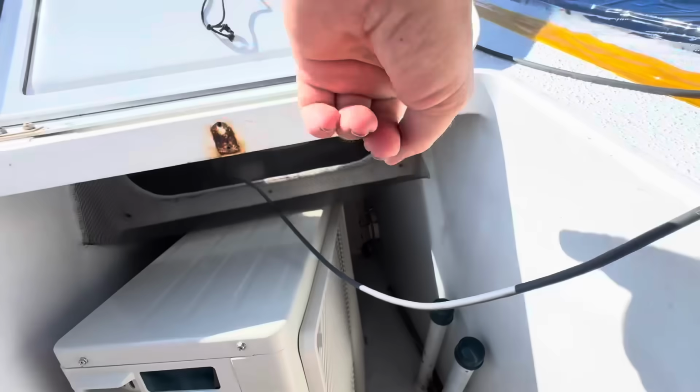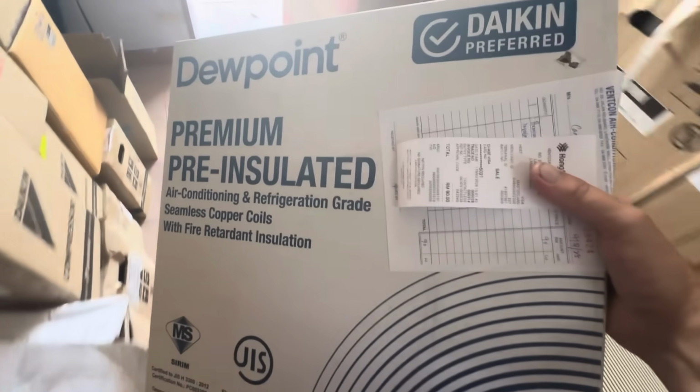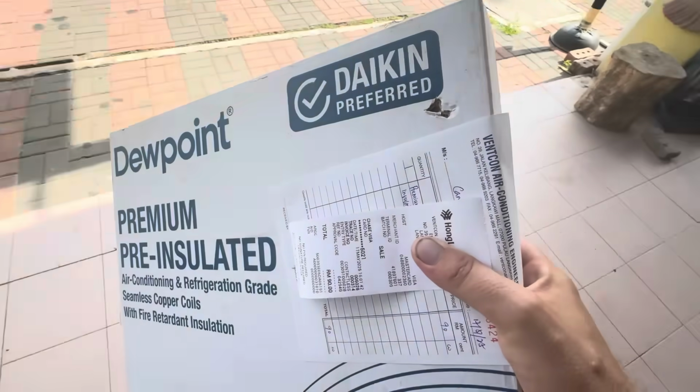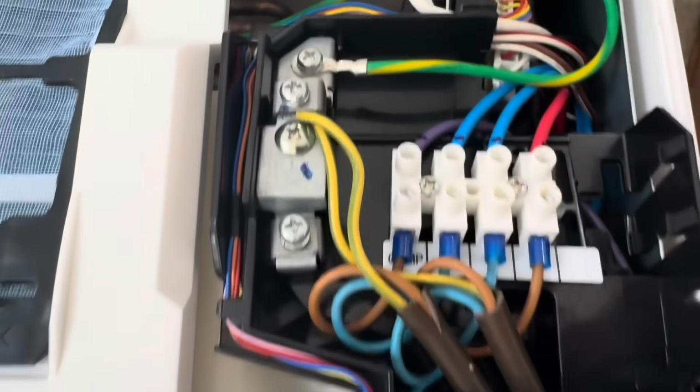Hopefully the lines will be long enough to reach it, and they're very short. This could work. I just did a trip back to the air conditioner guy to get the gas lines. Hopefully we can get this installed now. Now I'm hooking up the wiring for the air conditioner, so we have a plug. All right, we're all hooked up.